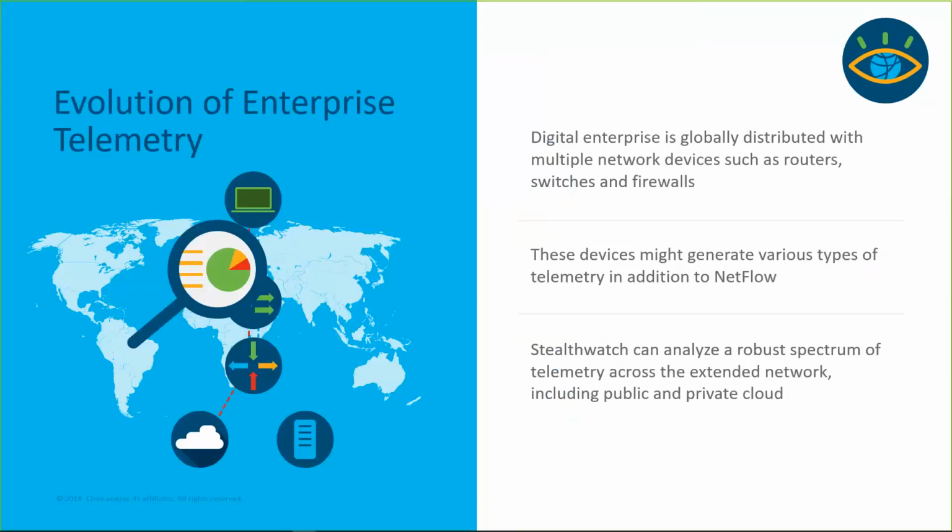So the evolution of enterprise telemetry. Let's talk a little bit about that. We work hard by collecting and analyzing a robust spectrum of enterprise telemetry. We grab NetFlow data from Cisco devices. We can grab sFlow and jFlow data. We can grab syslog. We can grab proxy server logs, ingest them all. By doing so, we'll give you end-to-end visibility across your entire digital enterprise by using your existing network infrastructure.